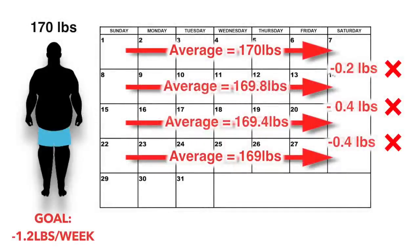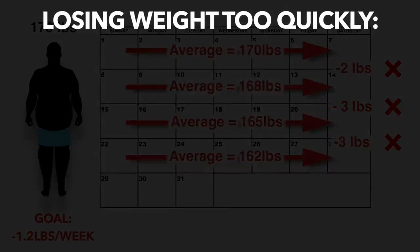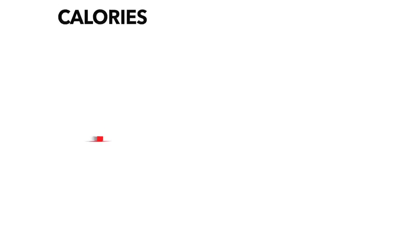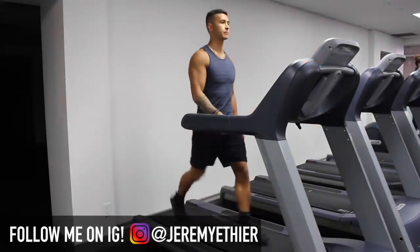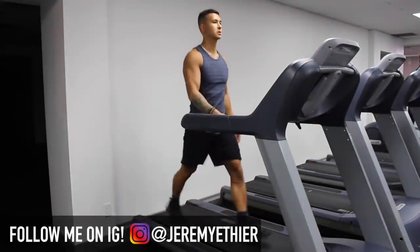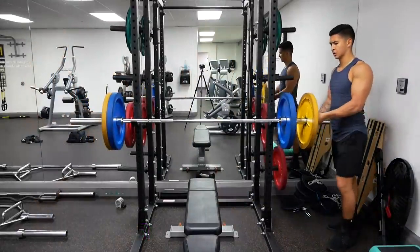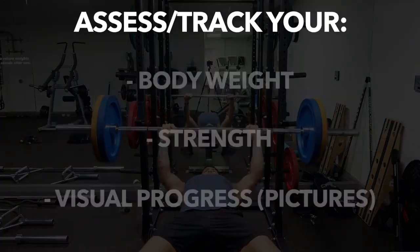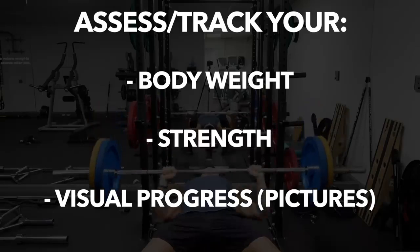And conversely, if he was losing weight too quickly, which isn't necessarily a good thing, he would simply do the opposite. You will inevitably have to lower your calorie intake and/or slightly add more cardio as you progress, but the key is to do so gradually. Also keep in mind that weight is just one measurement of progress. It's also important to assess how your strength is doing in the gym, how your body changes look in the mirror, and so on in order to get the most accurate depiction of your progress.